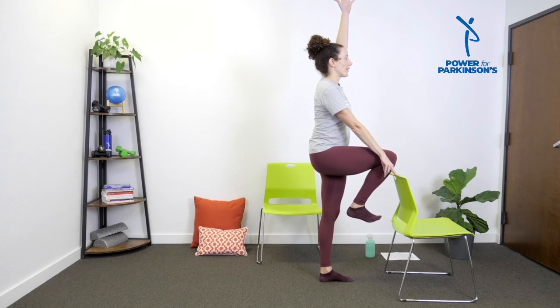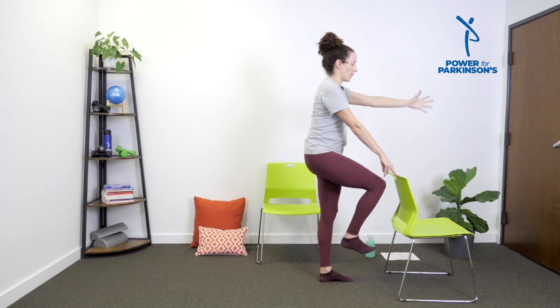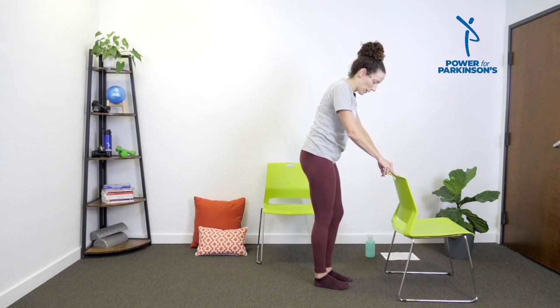Return to your breath. Take a deep breath in. A long breath out. 1 more inhale. And as you exhale, lower your right hand down and your left foot down. Walk the hips out.